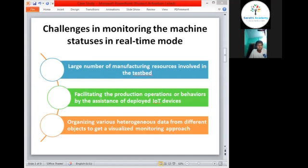Secondly, how to facilitate the production operation behaviors by assistance of the deployed IoT devices so that the real-time manufacturing data could be captured and collected. And moreover, thirdly, how to organize various heterogeneous data from the different objects so that a visualized monitoring approach could be achieved. So these were a few of the challenges which we were facing.